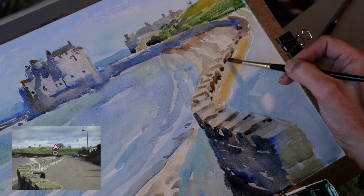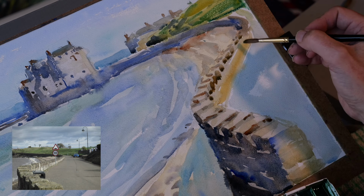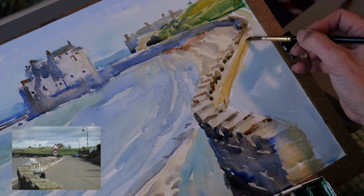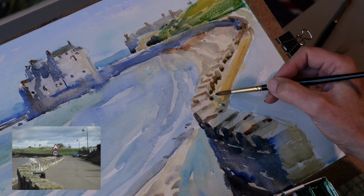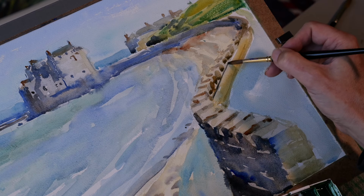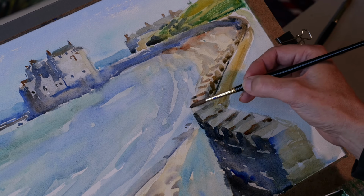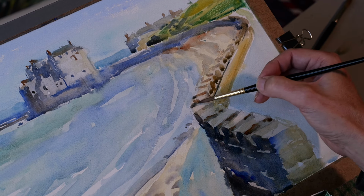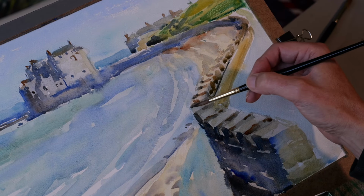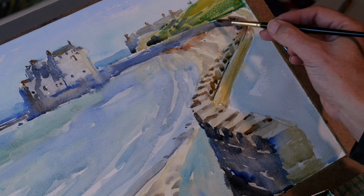I tend to paint things with quite a wet paint, really, overall. I'm quite a wet painter. And then into the distance, there you go. And then, sort of. Yeah. What I'm doing, I'm darkening this section here because I think it needs to be brought out more to give it the contrast with the sea. So just that little bit there. And that's an aesthetics judgment, not reality.